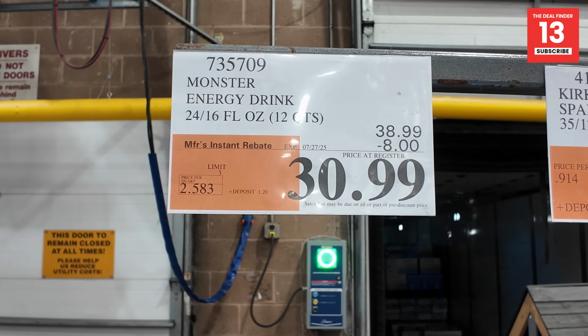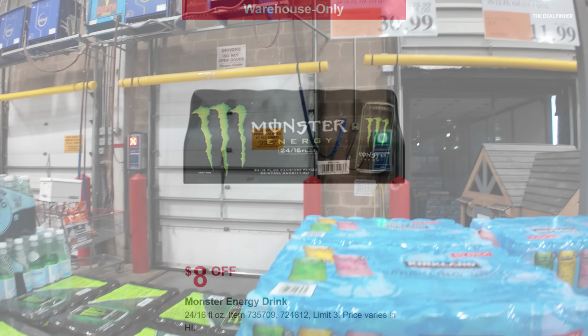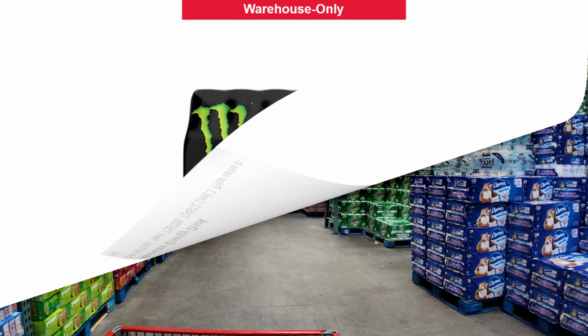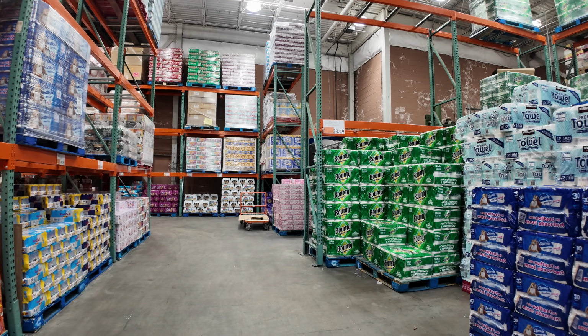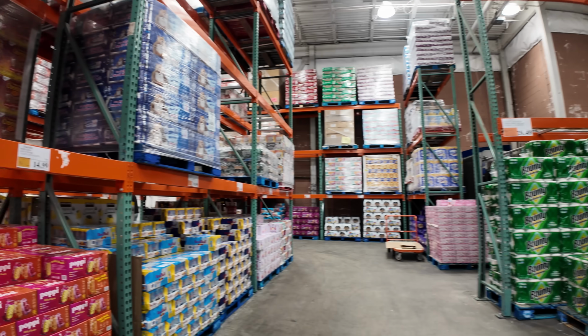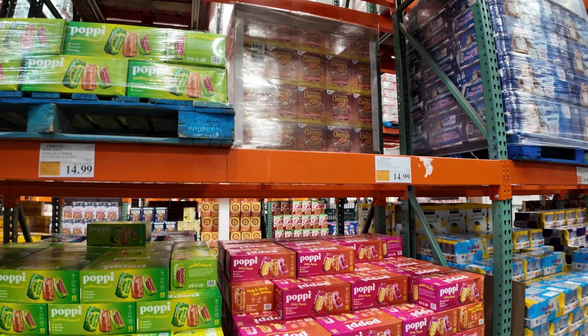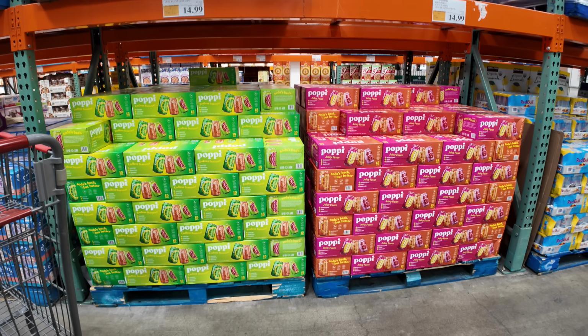But today, it's a pretty amazing price. They are taking $8 off the price, which I like, bringing that down to $30.99. If you're looking for something with a lot less sugar, check out these drinks from Poppy, another hot seller here at Costco. Now these sodas, the sugar content, nowhere near as bad as the Monster. This is also a verified Shark Tank brand, if you didn't know that.